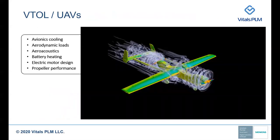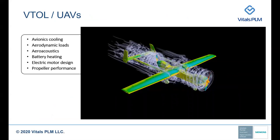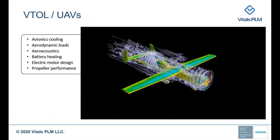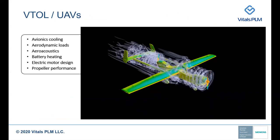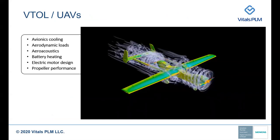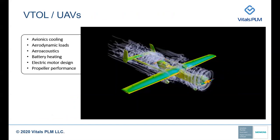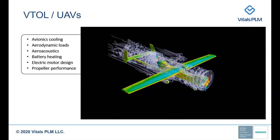Next focus area is the VTOL, vertical takeoff and landing, and unmanned aerial vehicles. Again, some of the key applications for CFD one could think of are avionics cooling, aerodynamic loads, aeroacoustics, battery heating, electric motor design, and propeller performance.